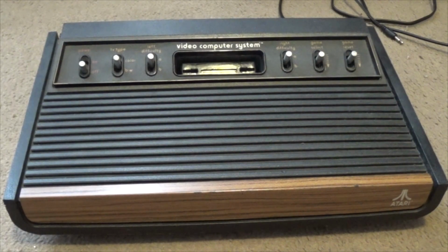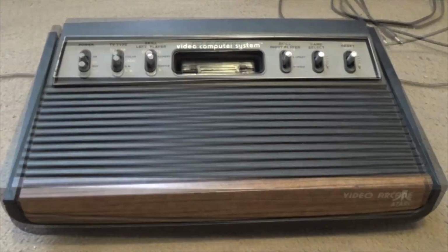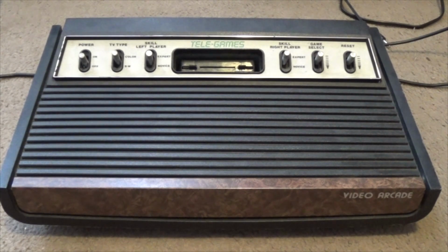However, Sears had entered back in 1975 into a contract with Atari to do a rebranding on products, similarly to how Sears has its own brands of tools and lawn equipment. A lot of things, including video game consoles back in the 70s, were sold through Sears, rebranded as an OEM partnership. This resulted in the Sears Video Arcade under the Tele-Games branding.